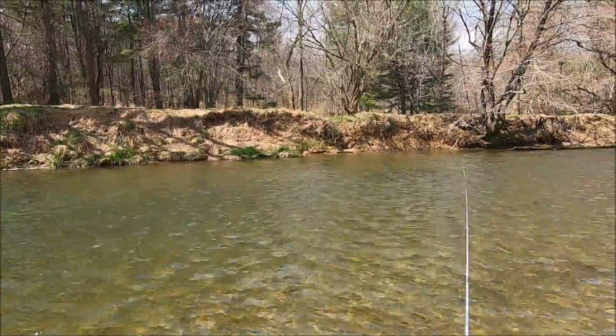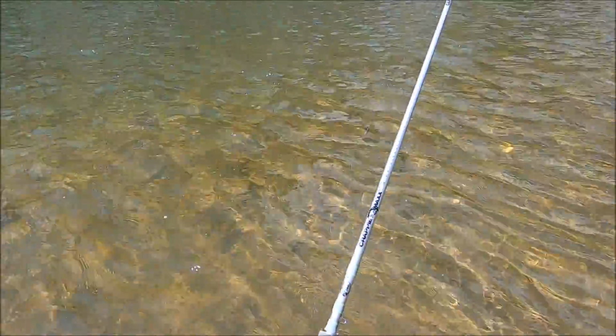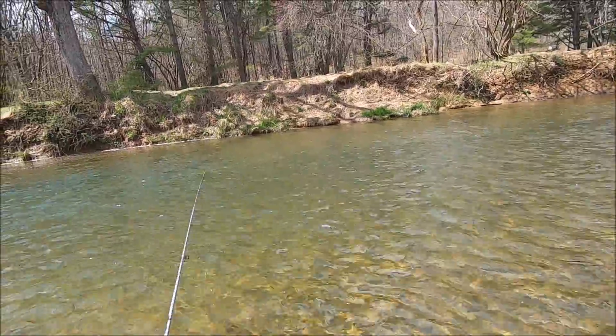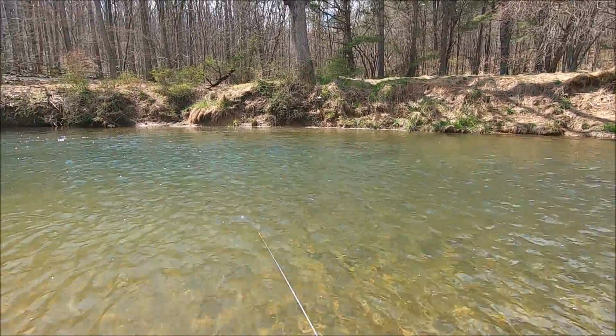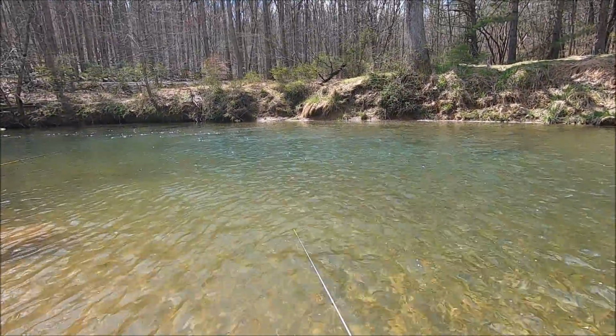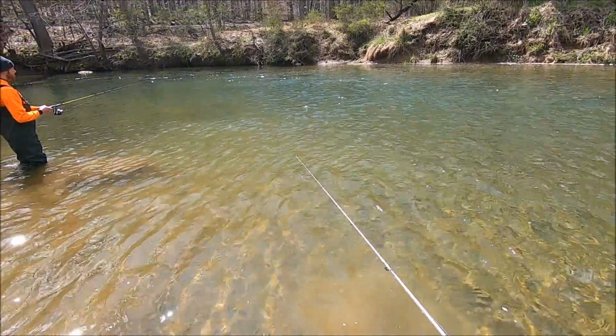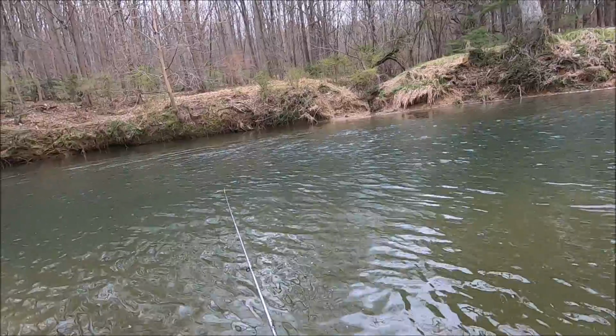What do we have now? We have 4? 4, yep, we need one more. That's why I said we would have had your limit if we would have kept that first one. That sucks. Hopefully we get one more. At the time, though, with how the whole day had went before, there was absolutely no reason to keep that fish. What were the chances we were gonna start just catching fish after fish?